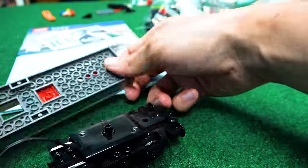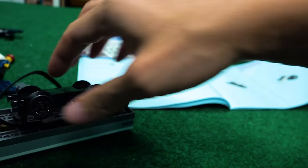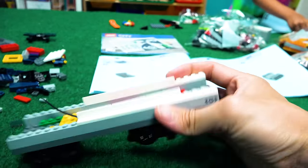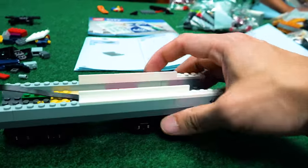Okay, I've stared at this step for quite some time, and I still don't quite understand it, but we're going to do this live. Flip it upside down. Now, put this somewhere and then feed this into the hole. Got it. All right, guys, it's starting to look like a proper train. I'm getting excited. This is such a fun build, these Lego trains.